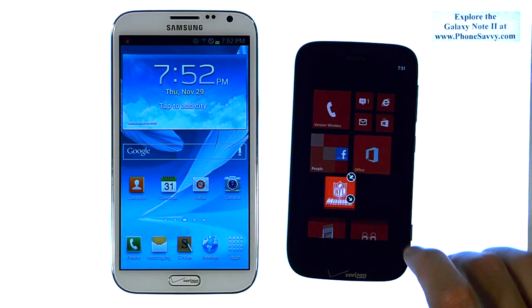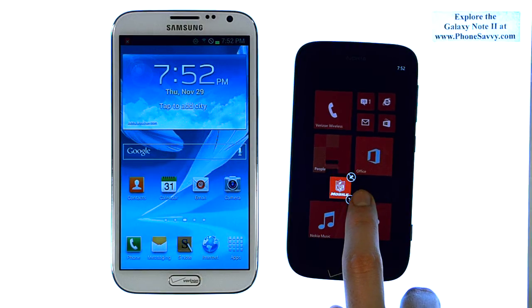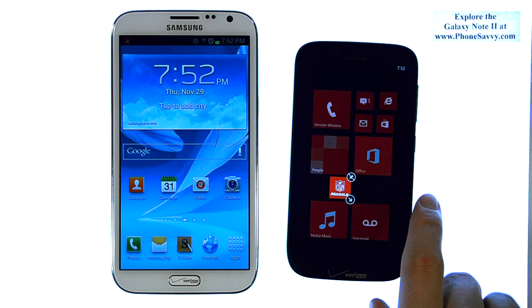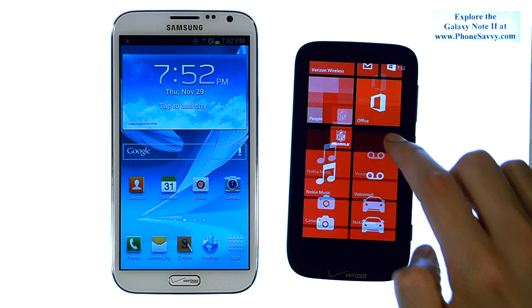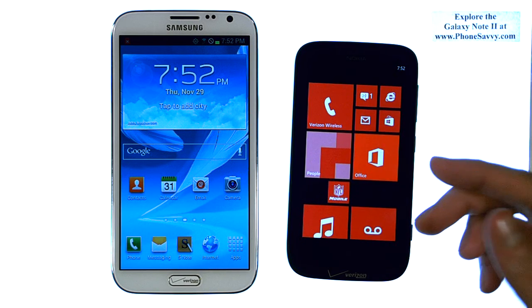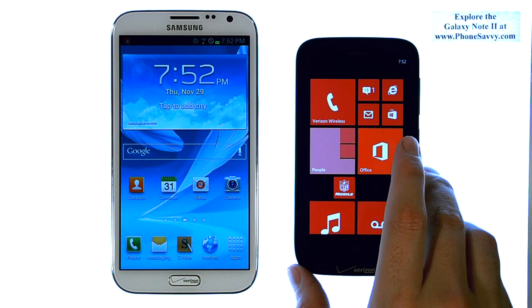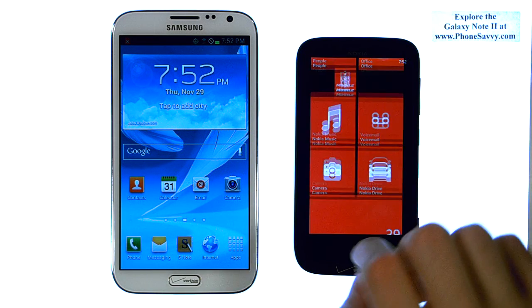We can make this smaller. Now let's say I want to put my ESPN app right here. Then maybe my MLB baseball app to the right, so I can maybe have a sports row here. I can do that. Very similar as far as what they're capable of doing between the two devices. They're just laid out a lot different. So tiles and easy customization of your home screen is the big idea here.